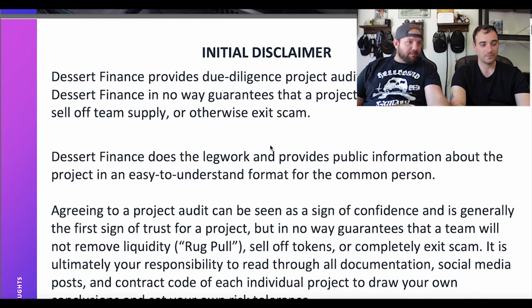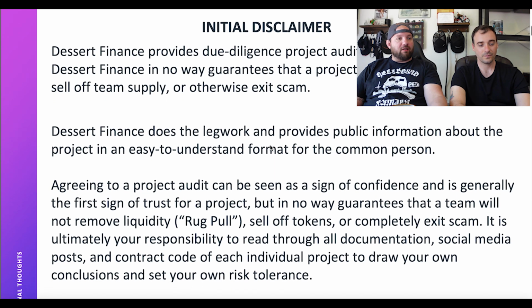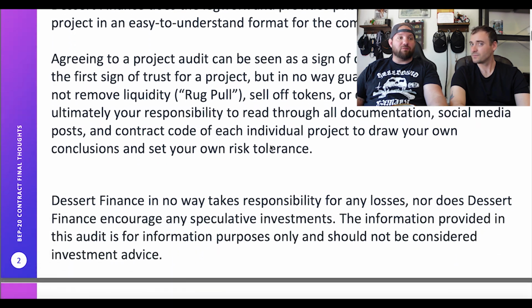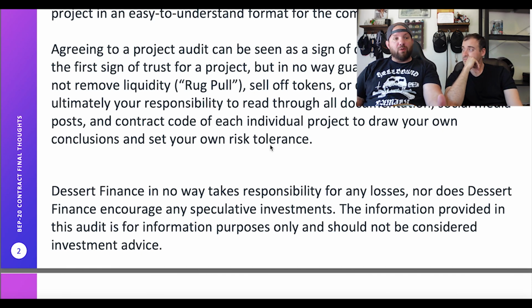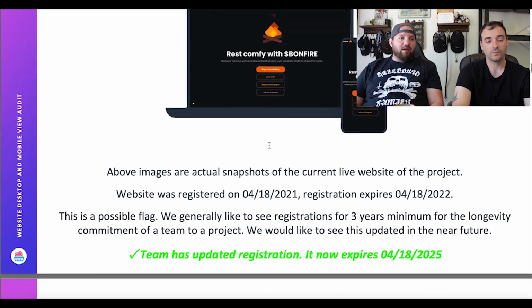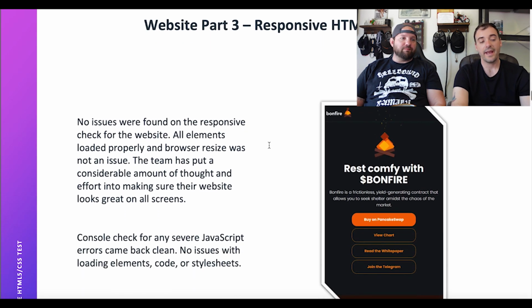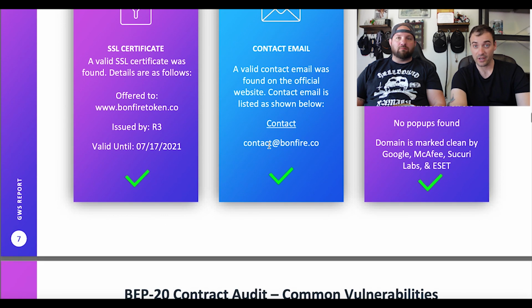Initially, go up a little bit. Agreeing to the project audit can be seen as a sign of confidence and generally the first sign of trust for a project, but no way guarantee that the team will not remove liquidity or rug pull, sell off tokens, or completely exit the scam. It says there's a little concern about it, but the fact that they were open to an audit gives a little bit of confidence and trust that they're not going to do that. And since the time of that audit, the team has increased their transparency.